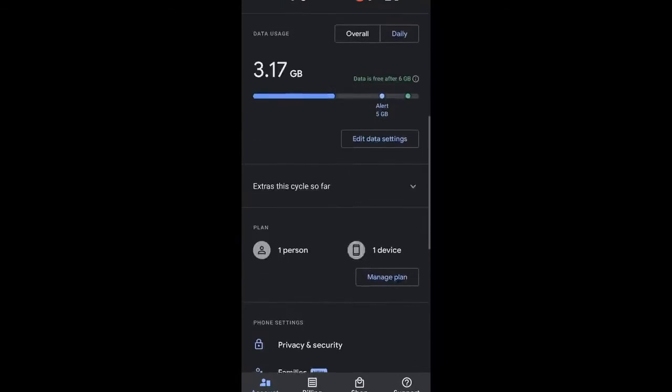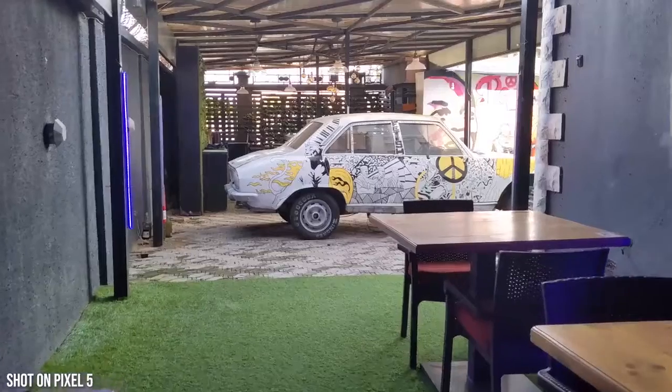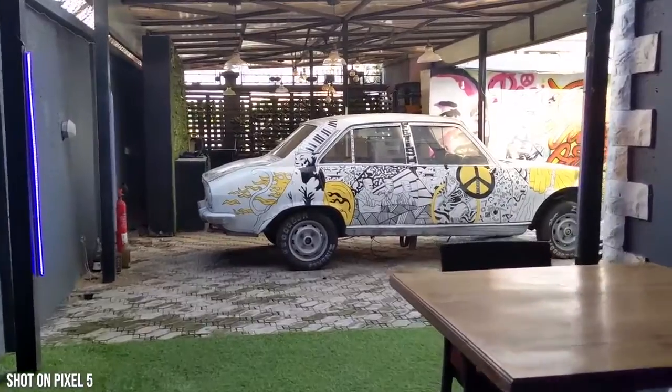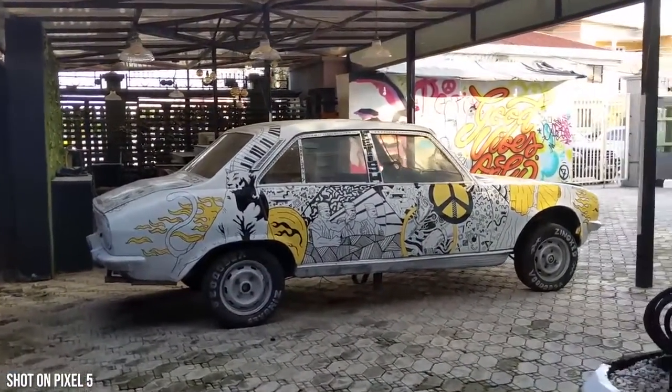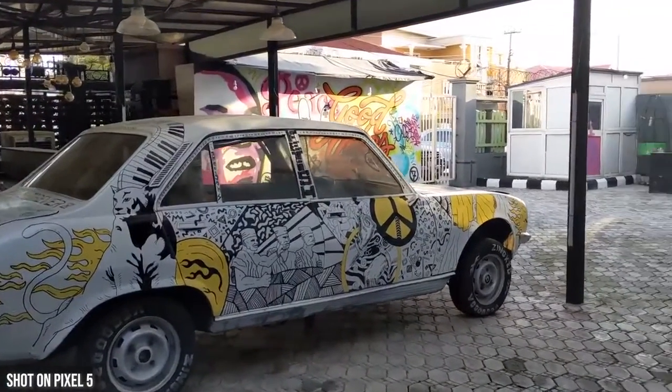Now, you can, of course, use Google Fi on other devices. So why was the Pixel 5 really special for this trip? Well, let me show you. When you're out visiting family and friends, battery life is important. Going out to meet friends and being able to use my phone without actually having a charger with me was really, really important. And the Pixel 5 did a fantastic job.